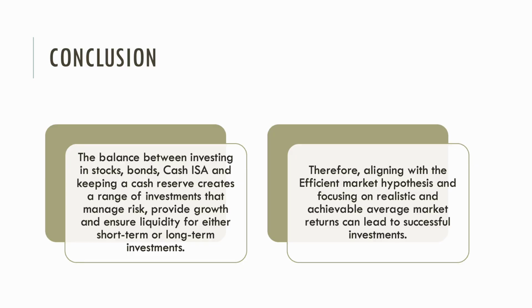So, to conclude, the balance between investing in stocks, bonds, a cash ISA and keeping a cash reserve creates a range of investments that manage risk, provide growth and ensure liquidity for either short-term or long-term investments, as well as aligning with the efficient market hypothesis and focusing on realistic and achievable average market returns, which can lead to successful investments.